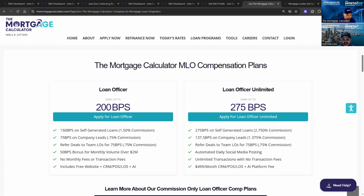You can take that course, and it includes everything you need to get your license. It includes the 20 hours of national education that's required. It includes the state education that your state requires on top of the national education, and it includes a test prep and practice exams that you're going to need to be able to pass the test. So if you don't have your license yet, real easy, just go to themortgagecalculator.com/training and take that course to get your license. If you're already licensed, you're just going to go directly to themortgagecalculator.com/join and sign up for the applicable plan here so we can get started.